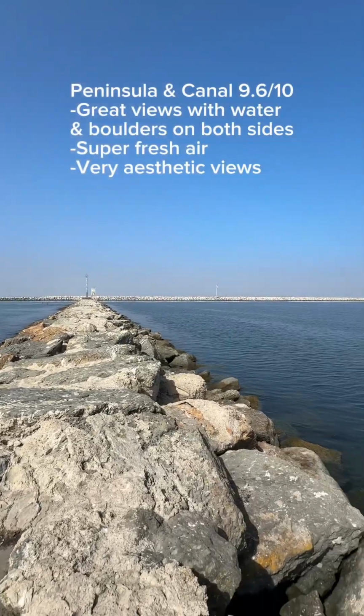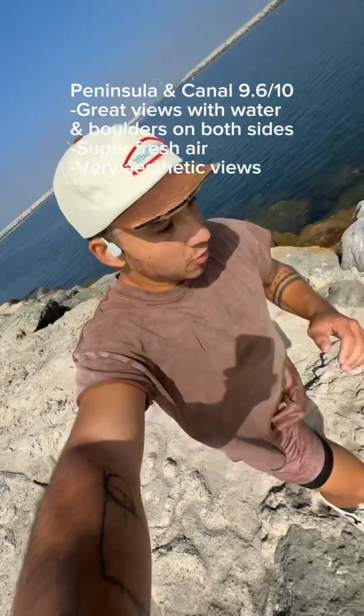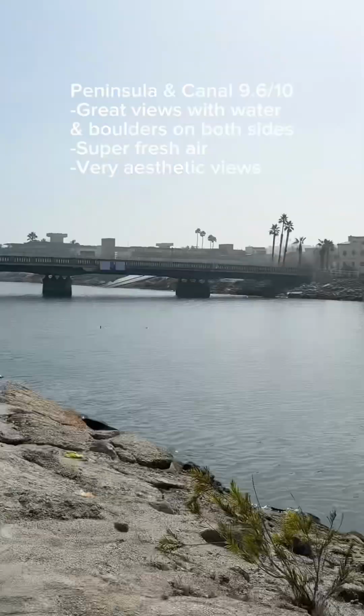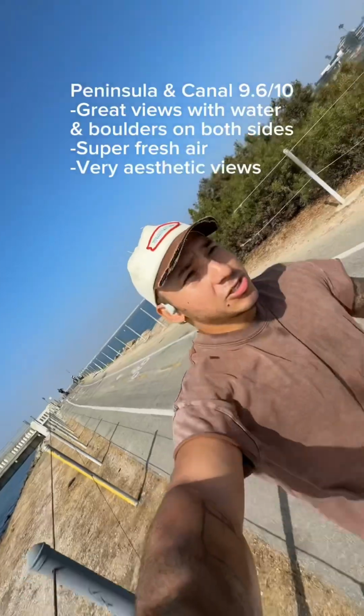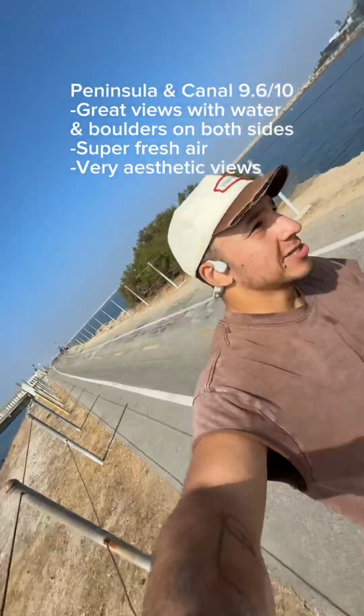Let's do a nice little 360. I'm gonna call this section the peninsula. And let's run back. Definitely a good change in aesthetic. As you can see over there, that was the beach we just came from. On the weekends, this stretch of land right here is usually filled with a lot of walkers, a lot of runners, and a lot of bikers.